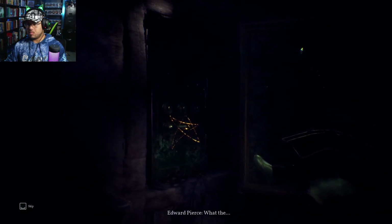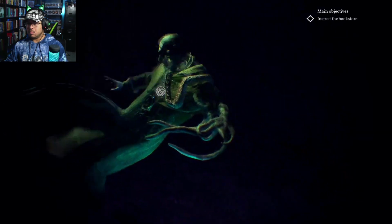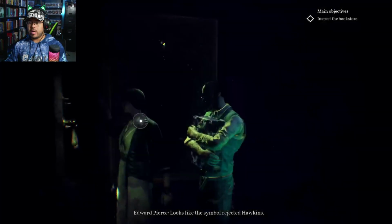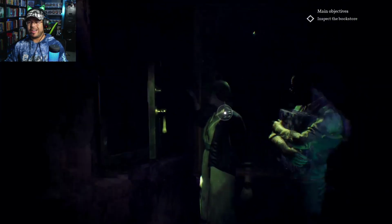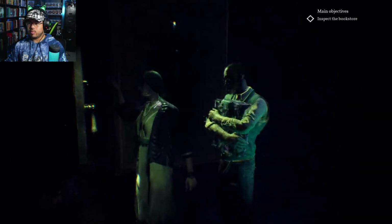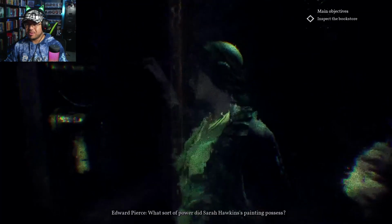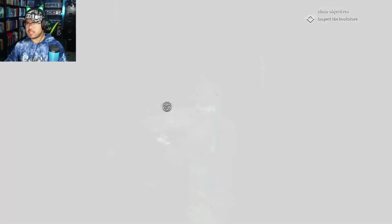What the? Charles Hawkins? Shit! Looks like the symbol rejected Hawkins. Aha! The symbol rejected Hawkins. Ooh, look at that glitch work. That's so fucking cool, dude. What sort of power did Sarah Hawkins' painting possess? Exactly.